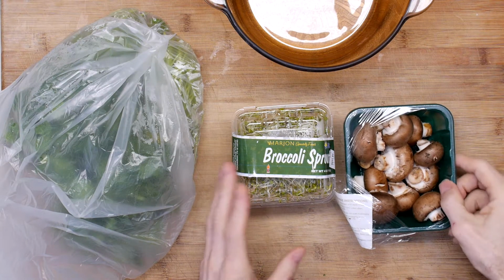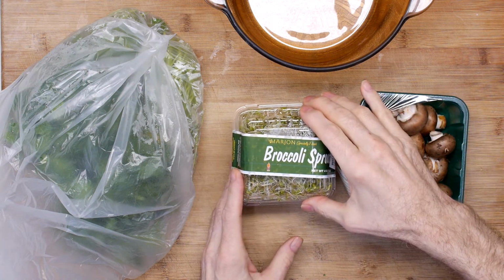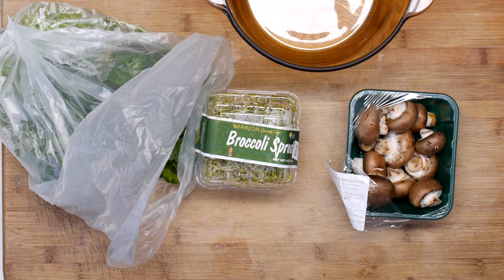Let's get started. Like always, we're going to start this meal with mushrooms, broccoli sprouts. I tried alfalfa sprouts. They don't last long enough. And then cilantro. While we're doing this, let me get a knife.